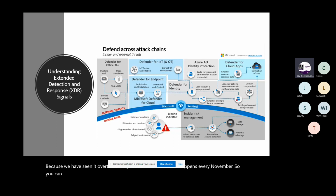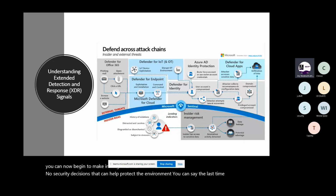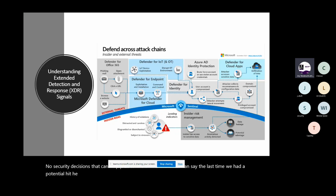So you can now begin to make intelligent security decisions that can help protect the environment. You can say, the last time we had a potential hit, it was during a public holiday. There's something about public holidays. These are the ways a security operator works. Your brain begins to think, because of the correlation of all this information, okay, let's go and check. What are the systems that are up during holiday? What are the identities that are up? And then you begin to find that there are matching connectors between all these chains. You can link everything together.